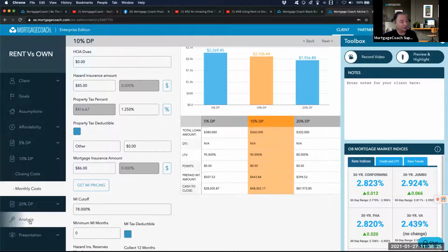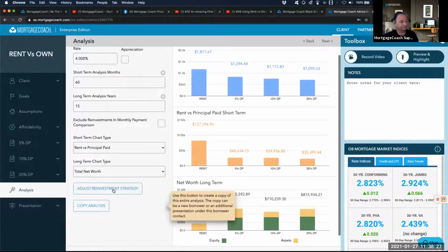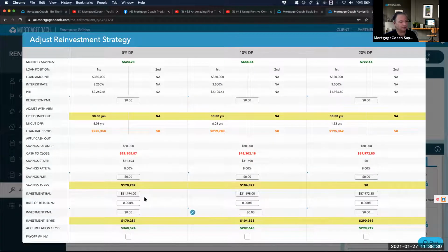All right. I should show you here in the analysis area, the adjust reinvestment strategy. This is where I put in the dollar amounts that they're going to have available to put in their account. So you have the ability to tailor it based upon how much of the down payment that they're going to utilize, what type of rate of return. And another good area to bring in the financial advisors as to what's a realistic rate of return that the client's going to be achieving on that asset that they have accumulating in your account.